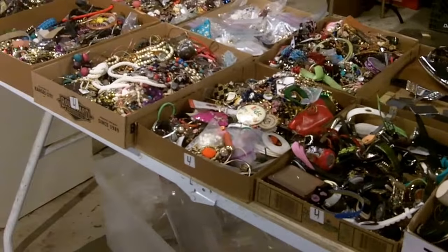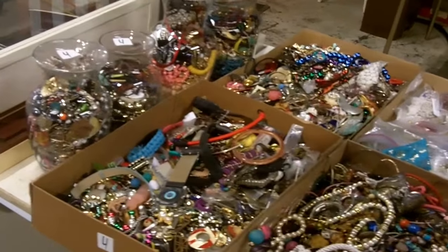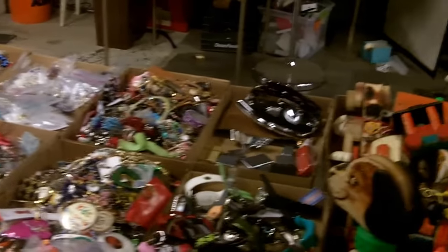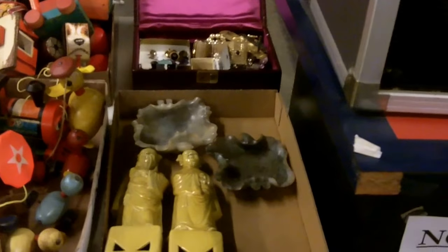As you guys have noticed, we've had a lot of stuff lately. And I don't really like being up till 1 in the morning doing this stuff. So we're gonna see what we can do here. This is gonna be a great auction.